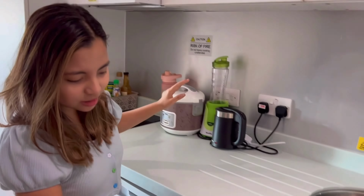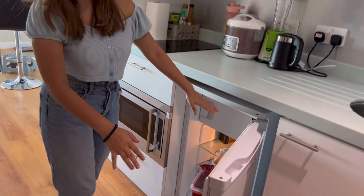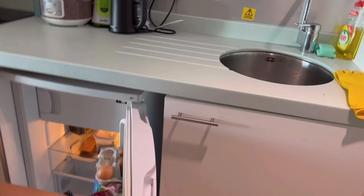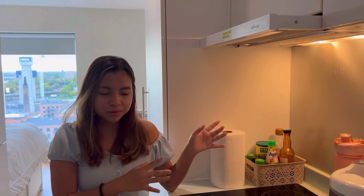Here there is a dustbin, and some toilet rolls and stuff. Nothing interesting. And I have a mini fridge, which is not big, but it's not small. So that's perfect for one person. This one is the extractor fan. You really need to use the extractor fan because if you live in a studio, the smell stays in your room for quite a long time. So it's better if you use the extractor fan, and I highly recommend it.